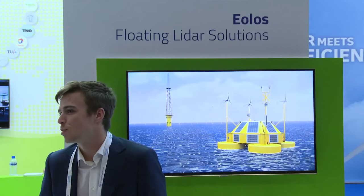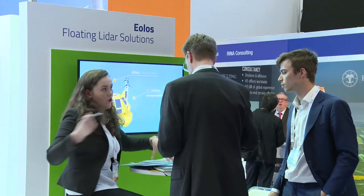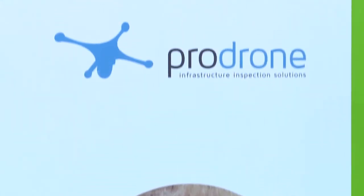Floating LiDAR is a solution provider for the challenge of cost-effectively having a way of measuring wind and ocean data in deeper waters. What we've developed is a standalone package that can be fitted onto virtually any drone, enabling it to do an autonomous flight and data collection.